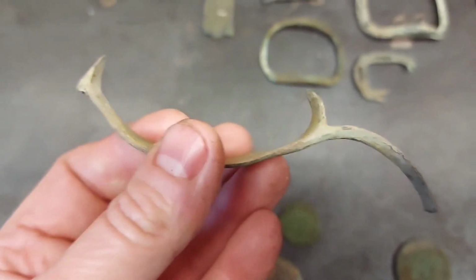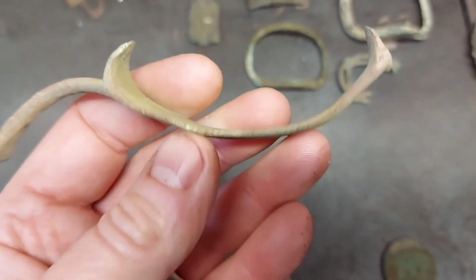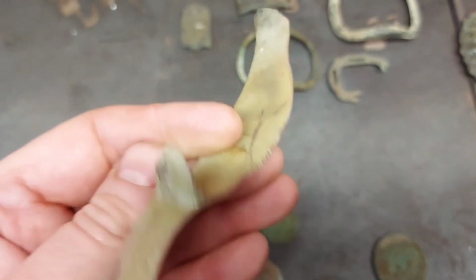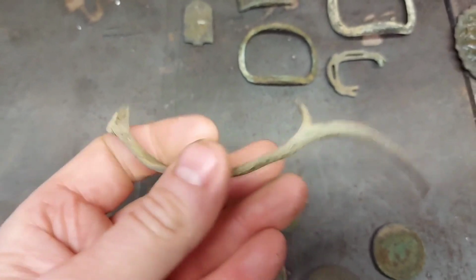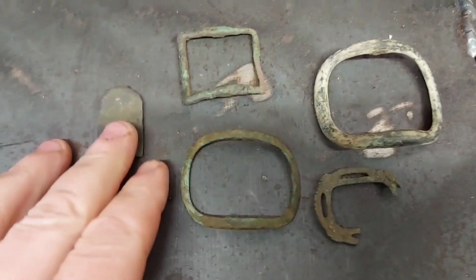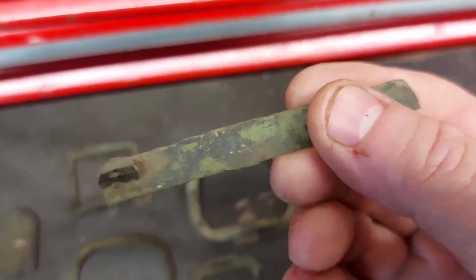This is a trigger guard off a gun, an old gun. I could be wrong. If I am wrong and you know what it is, put it in the comments. Okay, and that's a roundup of buckles and a clog clasp. I've got this mysterious item here. No idea what that is.